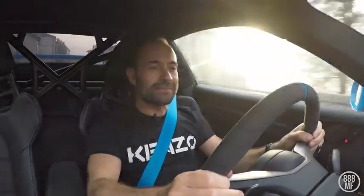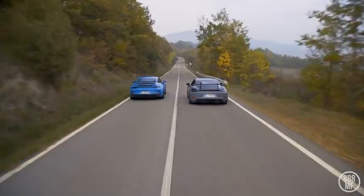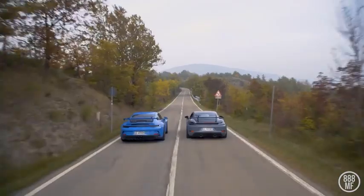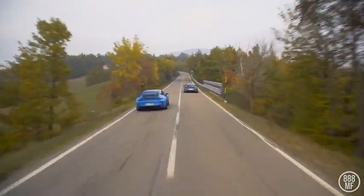Does that take away some of the enjoyment? Yes, but when you're in something so fun to drive, I mean, this car goes round corners like it's on rails. It really is insane and transformational for me compared to the manual version.